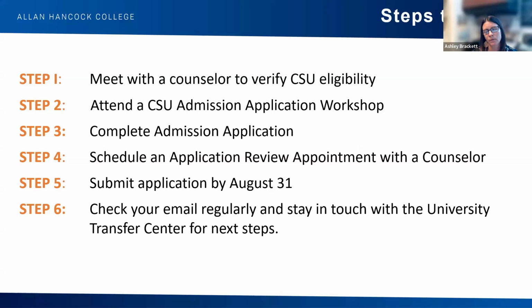And you don't have to have it reviewed through us, the University Transfer Center. Sorry, I didn't even say, my name is Ashley Brackett, and I'm a counselor here in the University Transfer Center. So you don't have to do it with us if you've been seeing someone in EOPS or STEM Mesa or Trio or a general counselor. Anybody can review it, but we do specialize, of course, in transfer here in the UTC.